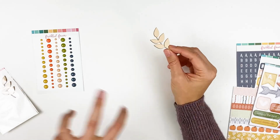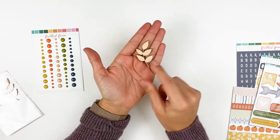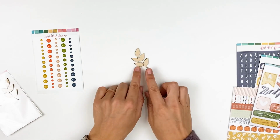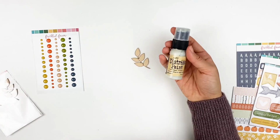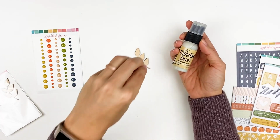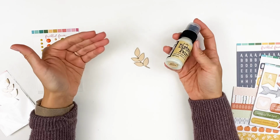So again, you can order things a la carte. So if you want to just add the things that you're going to use in your Bible and maybe skip out on others, you definitely can do that. But wood veneer is a fun texture. You can use it just as is, but I also like to color these. So I like to use the Tim Holtz Distress paints to color these. These are nice and fluid, so it kind of seeps into the wood, but they're also opaque. So it's going to get really good color payoff.